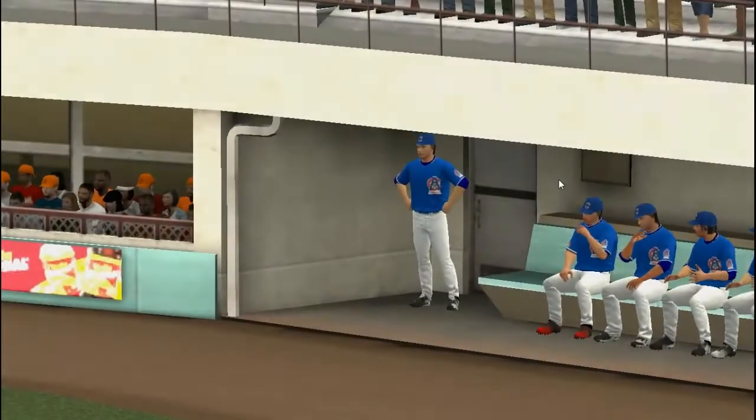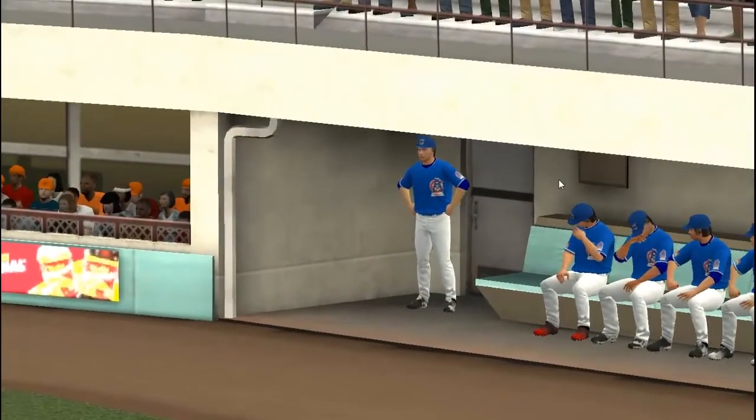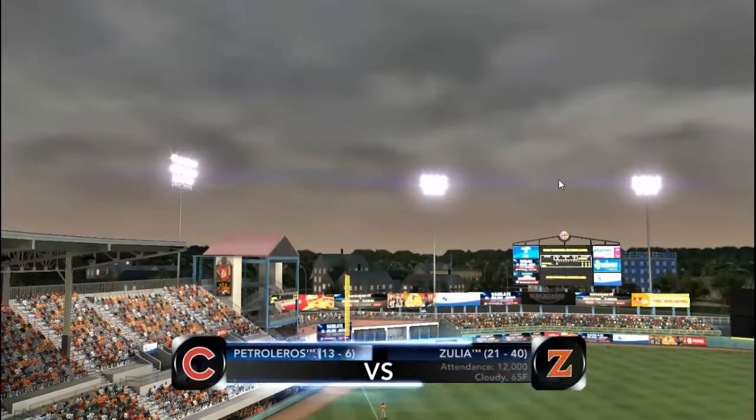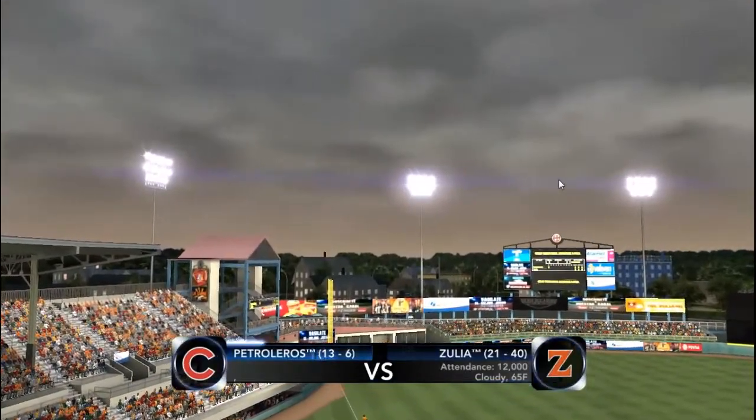The Jays and the Yankees. They battle in the American League East, and they battle in our game from New York. Major League Baseball and 2K Sports. Gary Thorne, John Crockett, Steve Phillips.